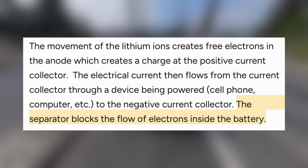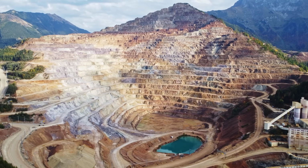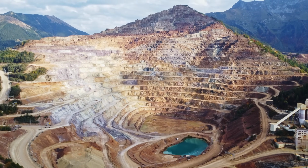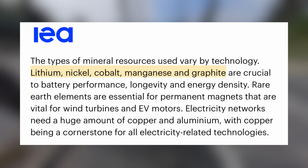The separator blocks the flow of electrons inside the battery. In general, battery production follows these steps. First, you have raw material sourcing. This includes a number of materials, but the main ones that must be mined and sourced for a lithium-ion battery include lithium, nickel, cobalt, and graphite.